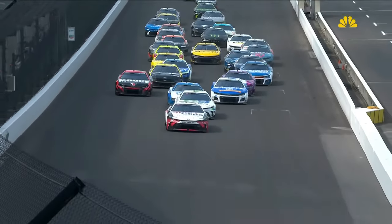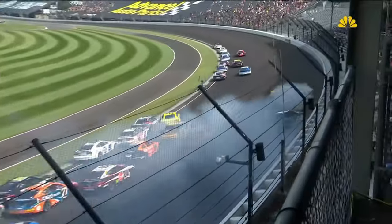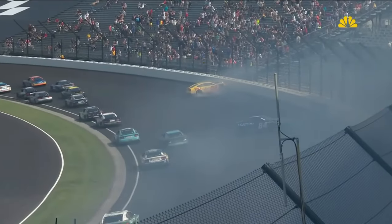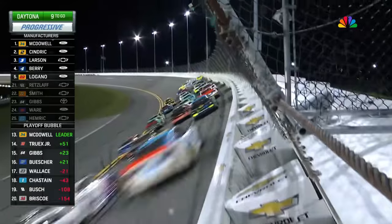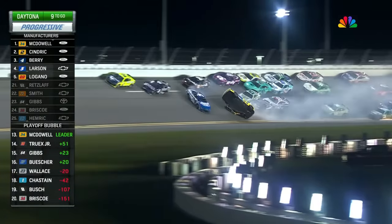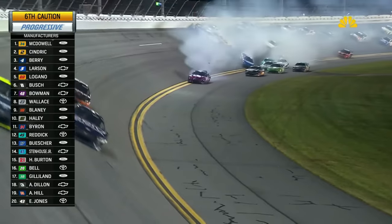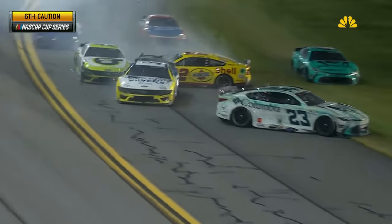A lot of 3 wide guys blocking. It's 77. The 12. 12 was sideways. Closing 8 laps coming up. Oh, they got together. Look out. at 3. Whoa! McDowell goes up high. Larson is in it. Reddick's in it. Logano, Wallace, Haley.